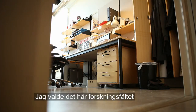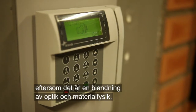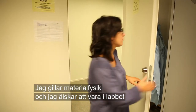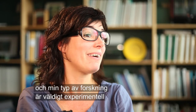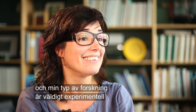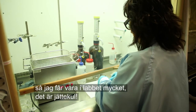What made me choose this area of research is that it's a bit of a combination between optics and material physics, although I'm much more in material physics, and I love being in the lab. The type of research I do is extremely experimental, so I get to be in the lab quite a lot, and I think it's so much fun.